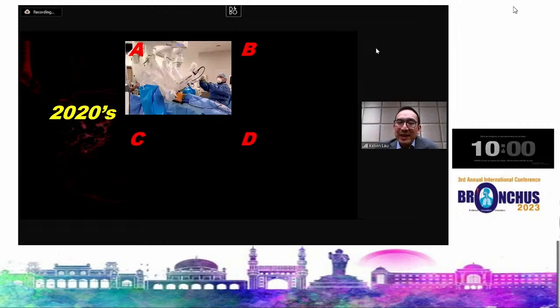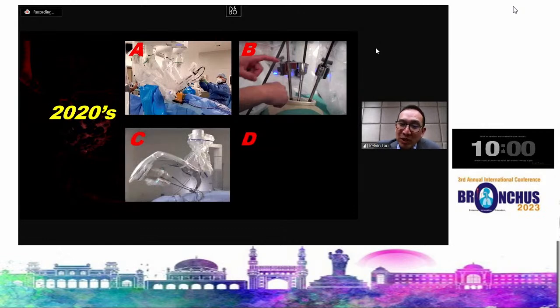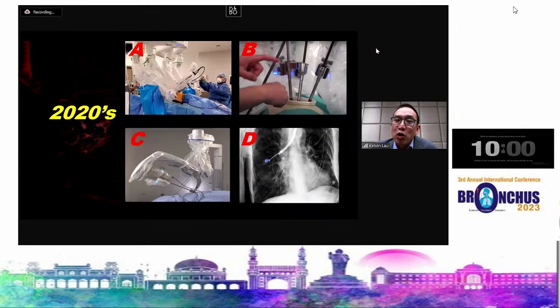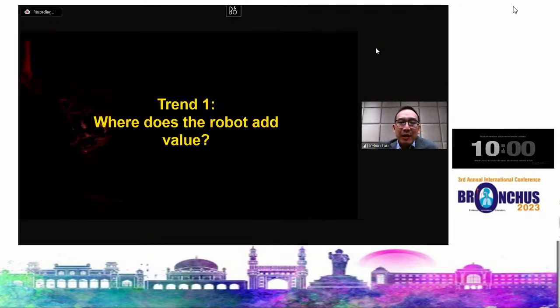Is it robotic surgery, multi-port robotic surgery? Is it uniportal robotic surgery with a multi-port robot? Is it uniportal robotic surgery with a uniportal robot? Or is it no-port surgery without any incisions? All right, we'll come back to this. We are very lucky. In Bath, we have a dedicated thoracic surgery Xi robot, so we do thoracic surgery 5 days a week.